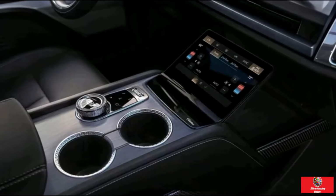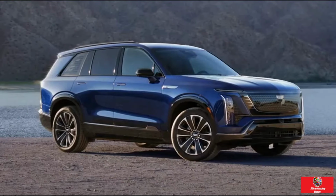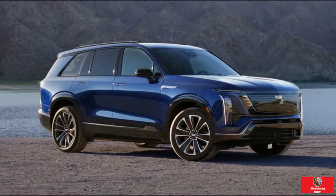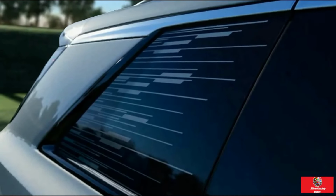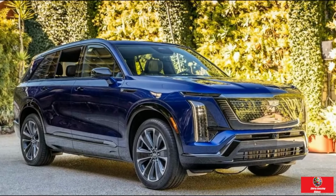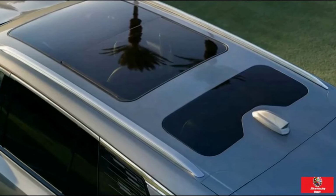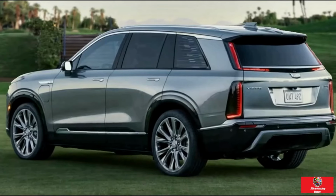Suspension and handling. Adaptive air suspension and rear steering. Demonstrating the Vistiq gliding effortlessly through different terrains, highlighting the adaptive air suspension in action as well as the great nimbleness of the vehicle. Standard adaptive air suspension ensures a smooth and supple ride. Add in active rear steering and it handles like a much smaller vehicle, making the Vistiq almost nimble for its size.